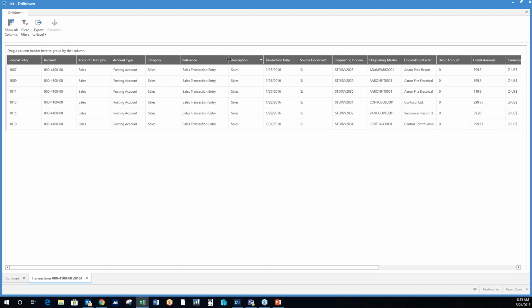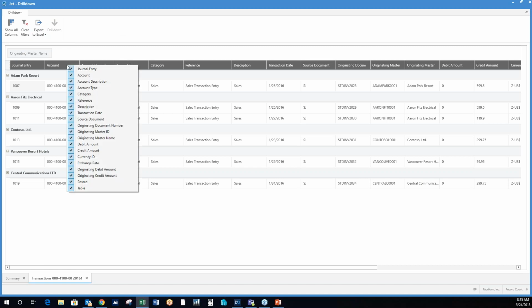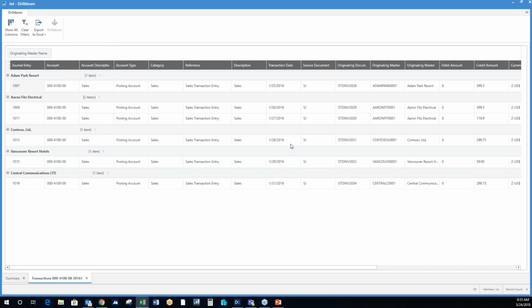So this is all sales transactions, but same idea with costs, right? And then you can customize this however you want. So if I wanted to drag the originating master up, now I see sales by customer, you have some roll-ups here, and you can even export any of this data back to Excel to run additional analysis on it. And you could also customize the columns. Pretty straightforward. But one thing I want to point out about the drill down, if you notice, we're not opening GP. As long as someone has access to the data, either via Windows authentication or database authentication, they're going to be able to view this information.